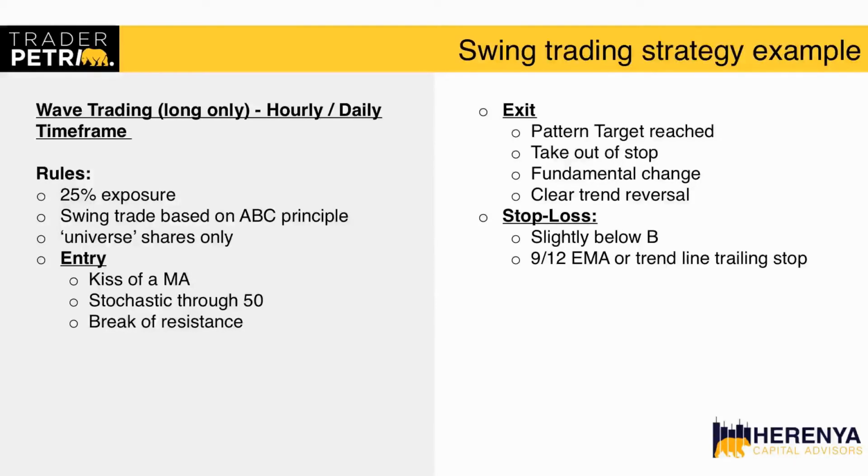The ABC principle says that the market moves in waves. I'll show you on a chart in a moment. And universe shares only, which means it's shares that meet your fundamental criteria for longer term investment so that you can go long only. And because you're on a 25% stop loss or 25% exposure rule, you might not necessarily have to take your stop because you've got a long-term growth company or whatever the case is. So if you get your timing wrong, it's not the end of the world.